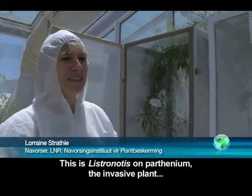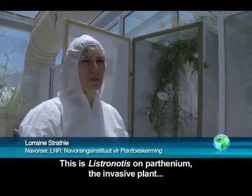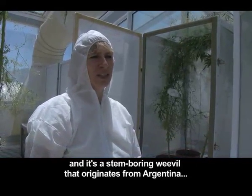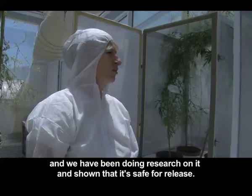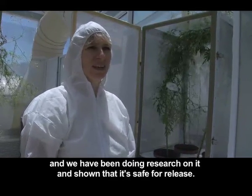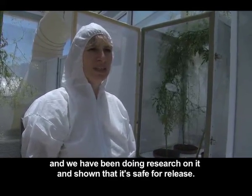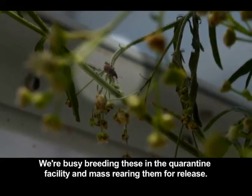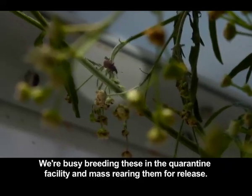Right, this is Lystronotus. I'm on parthenium, the invasive plant, and it's a stem boring weevil that originates from Argentina. And we have been doing research on it and shown that it's safe for release. So we're busy breeding these in the quarantine facility and mass rearing them for release.